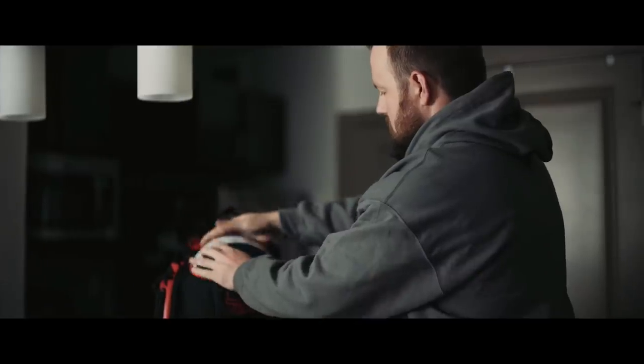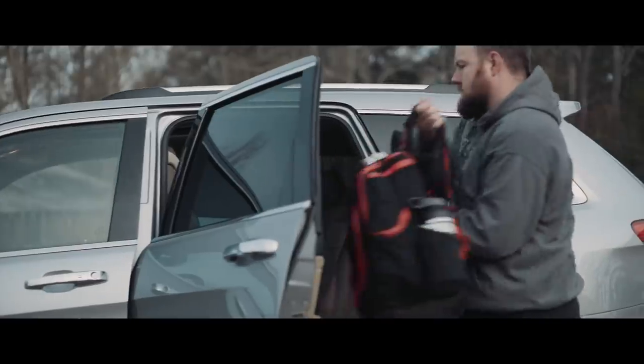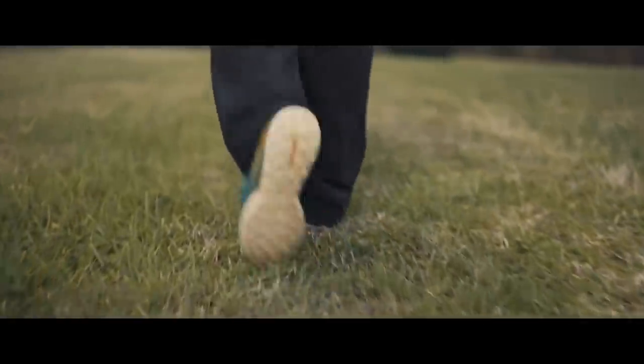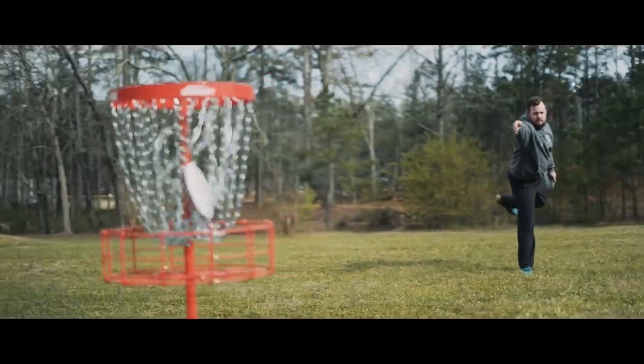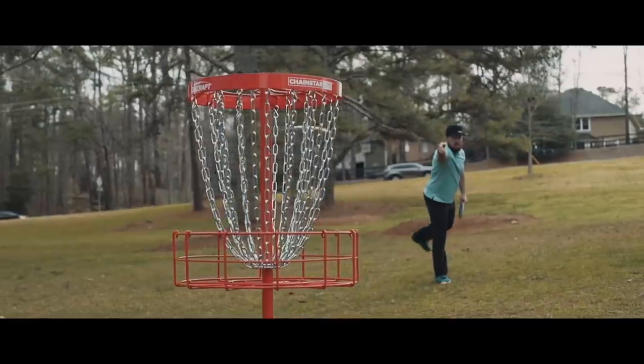I practice a lot. It's a vice, an escape from stress, from work. It's my chance to just get away during the week. It's like meeting up with an old friend, you know? I'll never get tired of that sound.